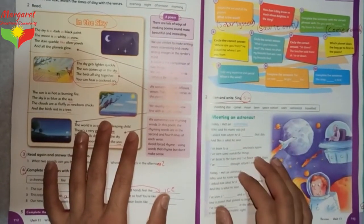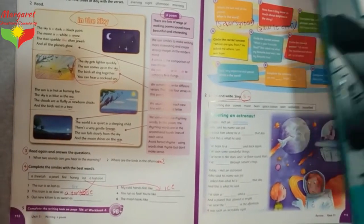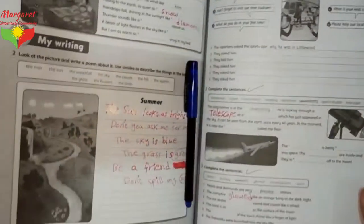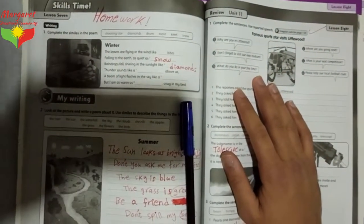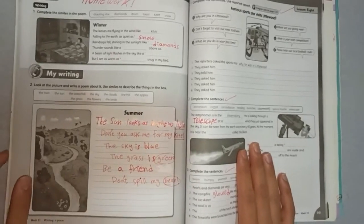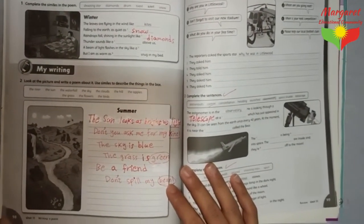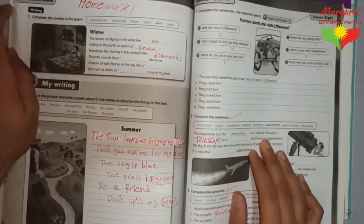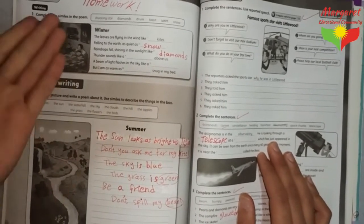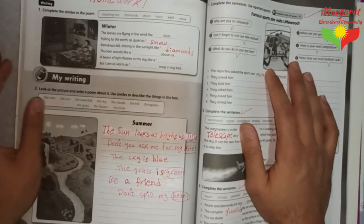Okay? And guys, now I want you to go to your workbook. I want to give you your homework. Open up your workbook and go to page 98. Okay, unit 11, and this is our writing practice, and this is a homework for you, but I want to explain it so you know how to do this homework.